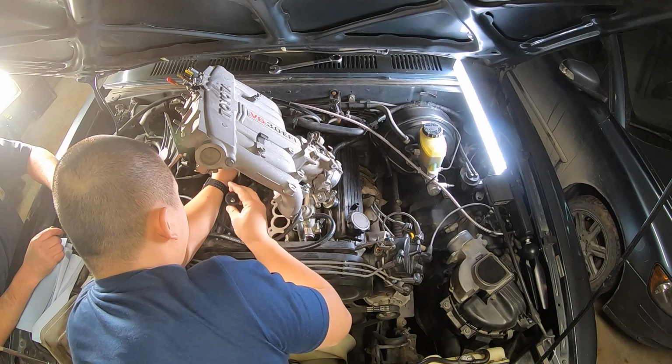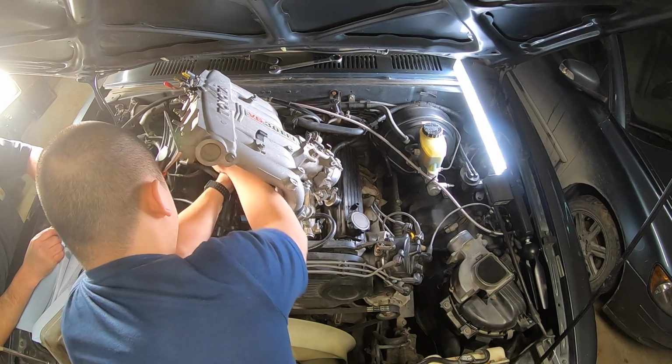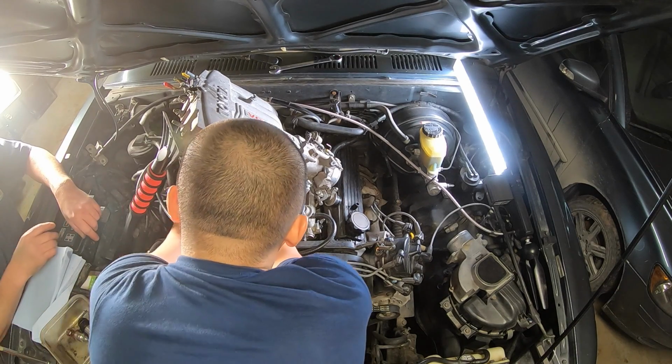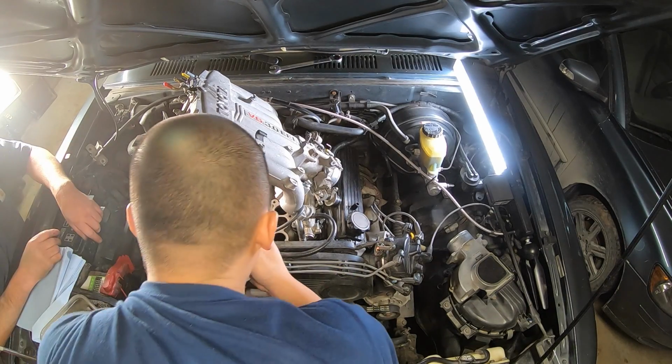Now let's talk about some numbers. The fuel injectors were installed 5 days ago, and it had 234,737 miles. As of today, it has 235,183. So right now I have 446 miles on the fuel injectors. So this is my first impression.